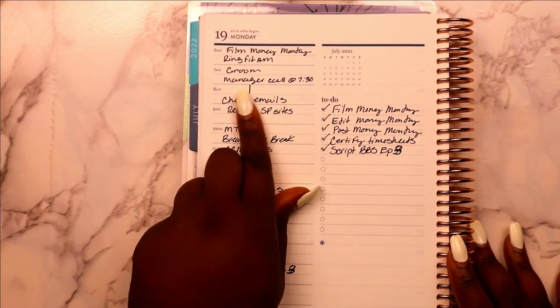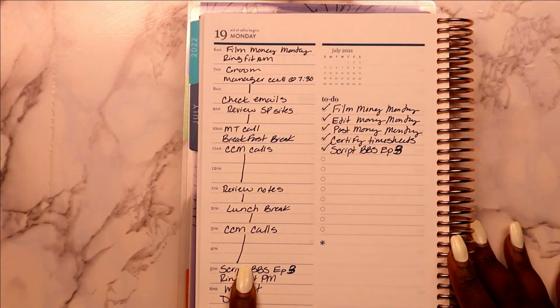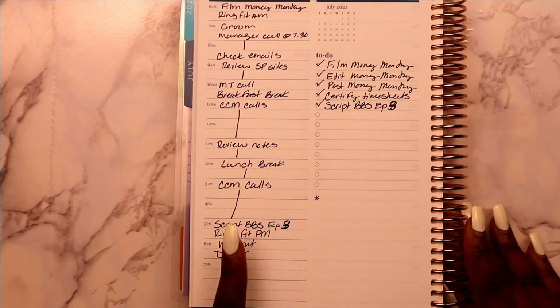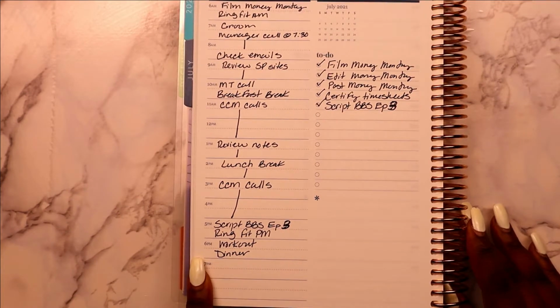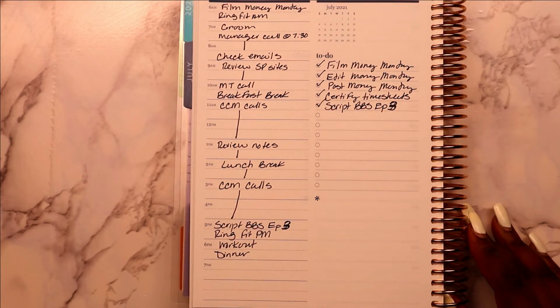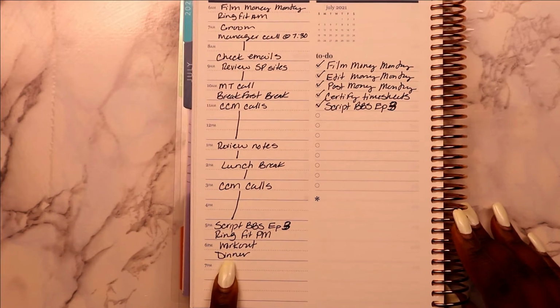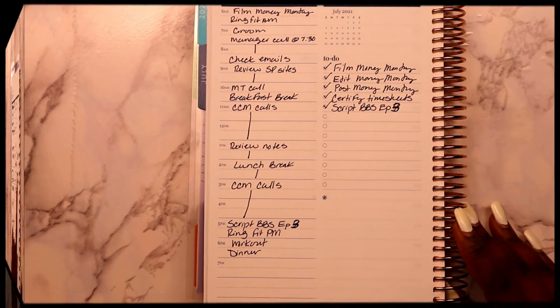And then I pretty much have work stuff from 7:30 on until around 5 o'clock when I'm done with my day. I usually try to film videos the day before I'm posting it. I try to film and edit the day before, but sometimes I can only get filming in and then I edit the next day and post the next day. So I try to add some time in here for that, as well as my PM workout, and then dinner, and then pretty much after dinner I just freestyle the rest of the day.